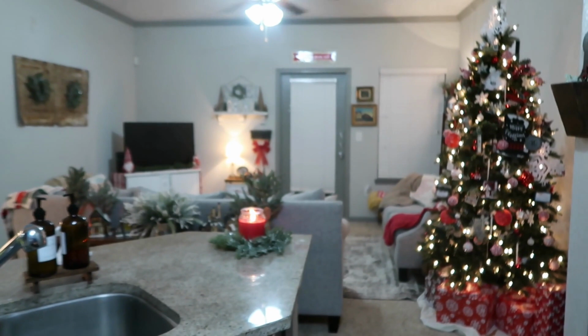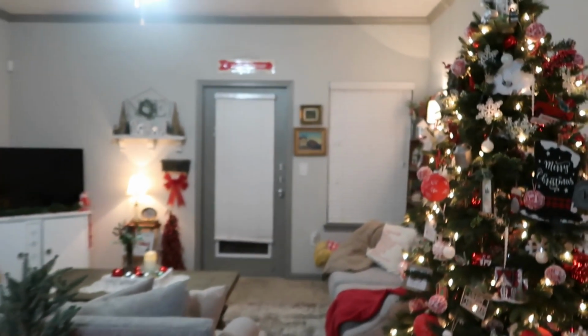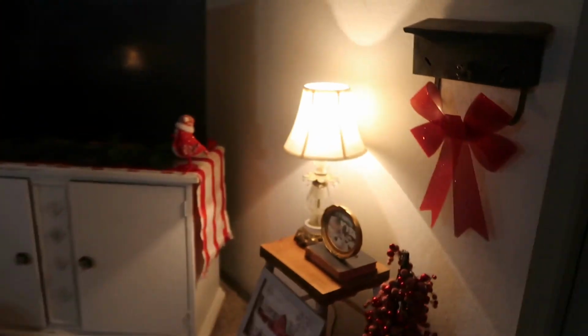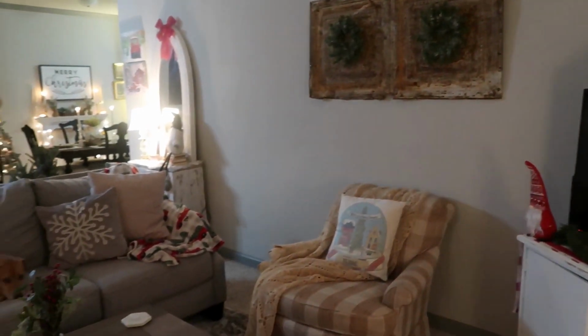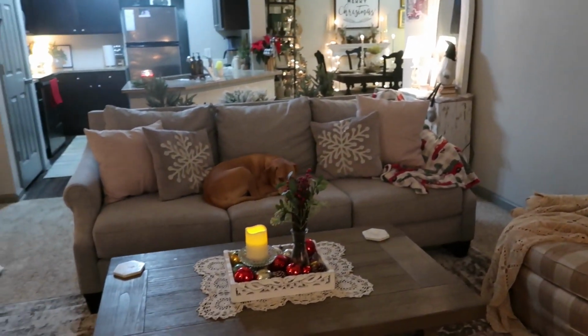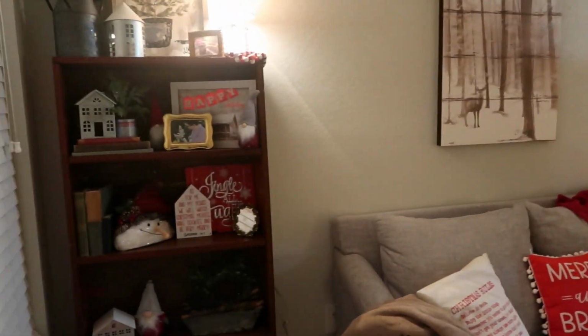So this is the view from the kitchen. I'm in love. I think it's so pretty. But once again, I never really have this light on. We're gonna turn it off real quick so I can show you one more time what this looks like without all the lighting. Makes me happy, it makes me feel cozy, and yeah, I love it.